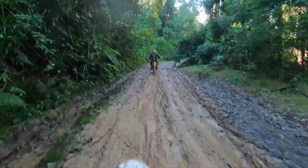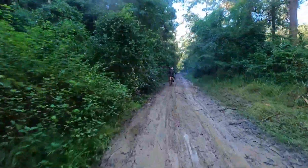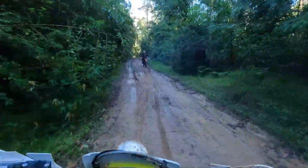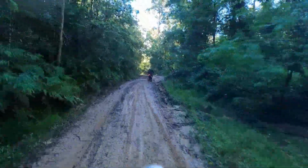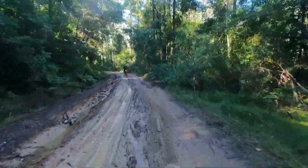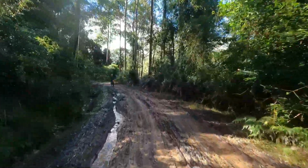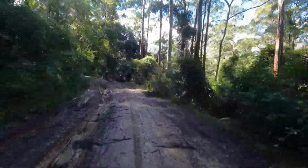I'm running Dunlop 606s, not the best tyre for these conditions. They're absolute crap. They're great for rocks or dry conditions, but any mud or clay just sticks to it and you get no traction at all. Terrible, terrible tyre to run for these conditions.